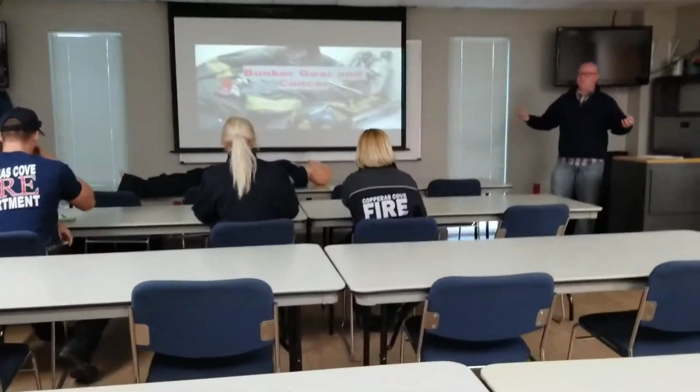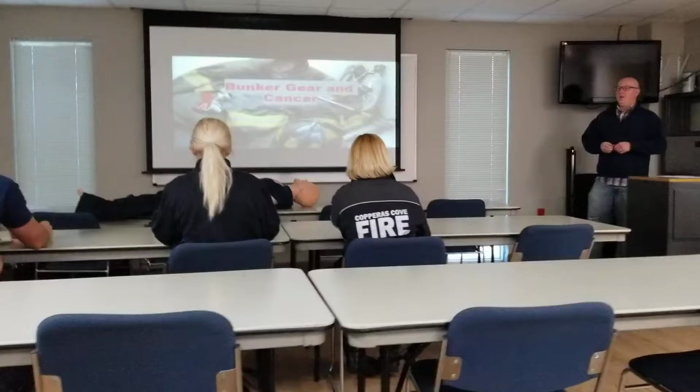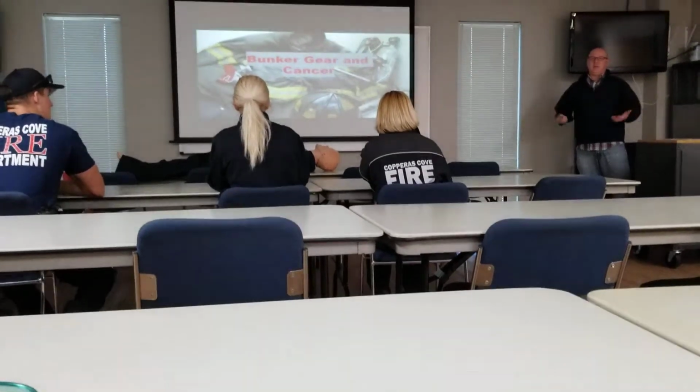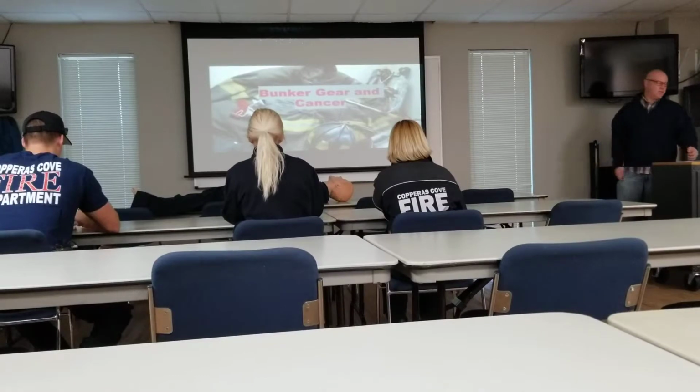Because of the carcinogens that we have going on as we're in these fires, with the way things have transitioned to these newer homes, these newer couches and furniture, stuff like this made out of synthetic stuff. So as it burns, and we get on our gear, throw it back in the truck, go back to the station.